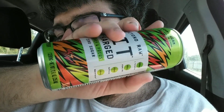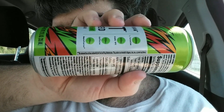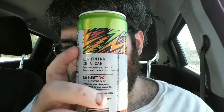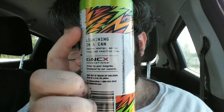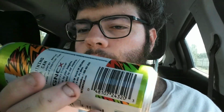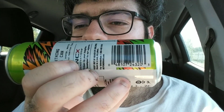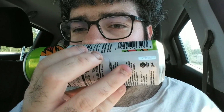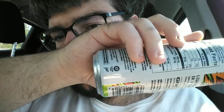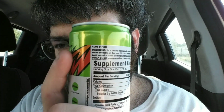It has the same FDA thing on this side. SKU, the other code. Now for the supplement facts side.